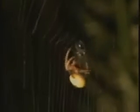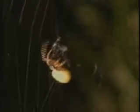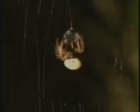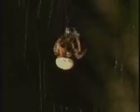Look at that. Dinner is served. Quickly spins it up, closes it around in a web. Look at that. Immediately the insect can't escape now, and once it's trapped in there, the spider will inject it with some venom and then give it some time to basically digest almost externally. Look at that, it's amazing.